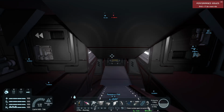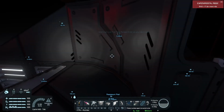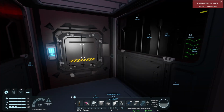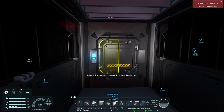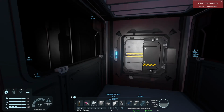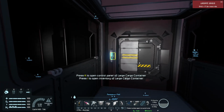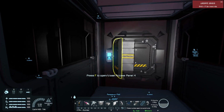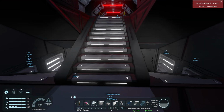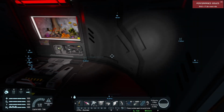So, on down we go. What's this here? Oh, it's just an access panel over a cargo container. Large cargo container at that. Alright, let's head on down.